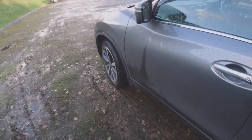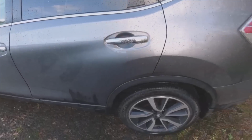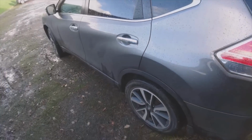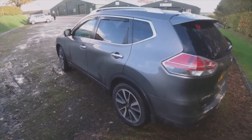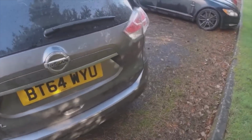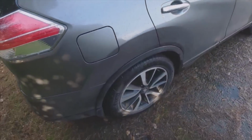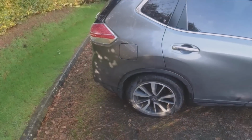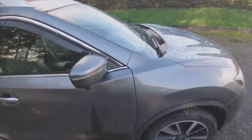Bodywork wise, I know we need to give it a clean, but obviously I did have a good look round it before I bought it, and it's in very good condition. It doesn't need any paint looking at it. I mean, obviously we'll give it a proper clean, but it doesn't need any paint. There's no scrapes to sort out by the looks of it. It just needs a really good clean down and a wax, I'd have thought. It doesn't even look like it needs a machine polish, to be honest.